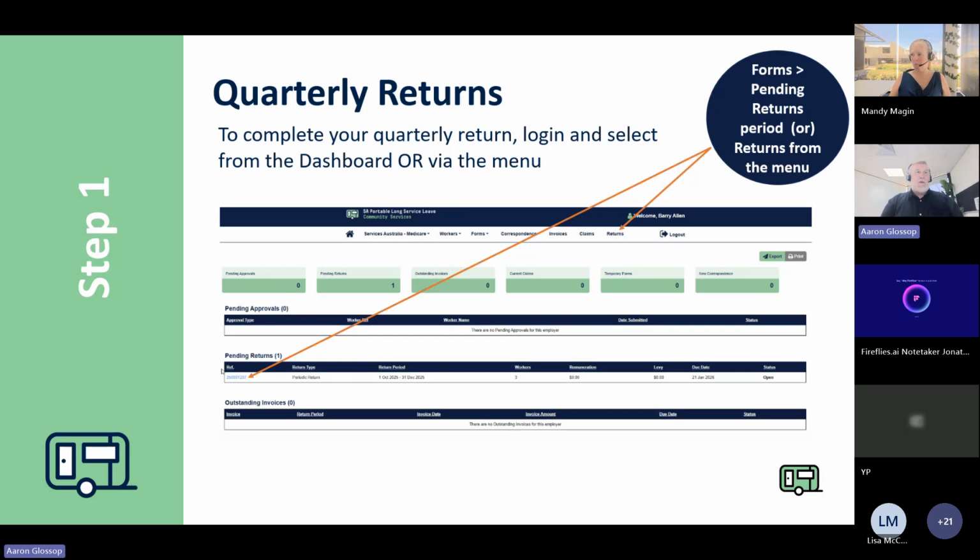We've had some really good feedback on how to complete the returns form. Some saying it is easier than they thought and quicker than they thought. So really good feedback around the functionality of the system. When you submit your return, the system automatically generates that invoice for that payment.